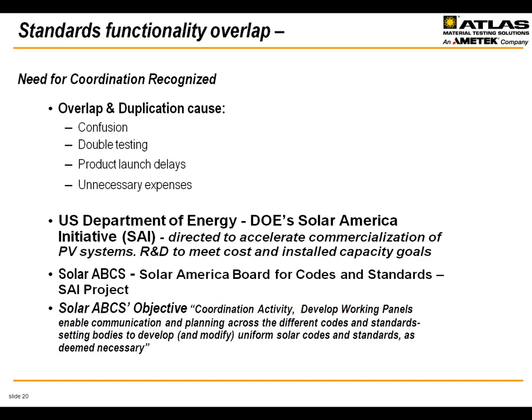So the U.S. Department of Energy recognizes this, and under their Solar America initiative, they have established what is known as the Solar ABCs, which is the Solar America Board for Codes and Standards. The objective of the Solar ABCs is to coordinate activity amongst various standards writing organizations so that they can do complementary parts of coming up with appropriate standards for testing long-term durability, and that they would not be falling over each other and duplicating effort.